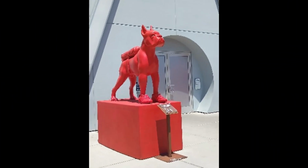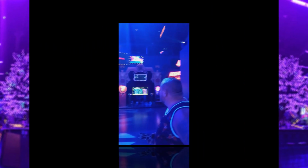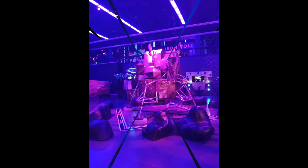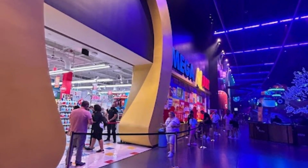Located in Area 15 in Las Vegas, the Omega Mart was opened on February 18, 2021. This is Meow Wolf's second art installation. Area 15 is not part of Meow Wolf. The entrance to the store is just right inside the Area 15 building.